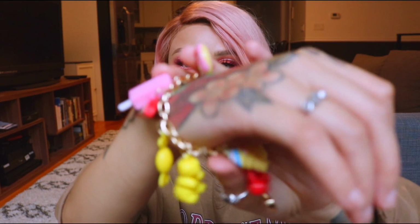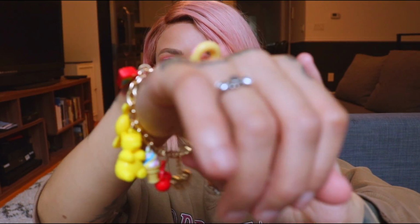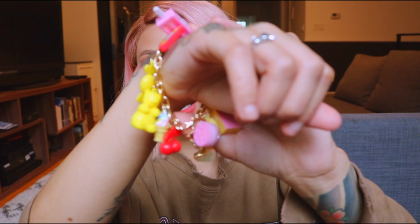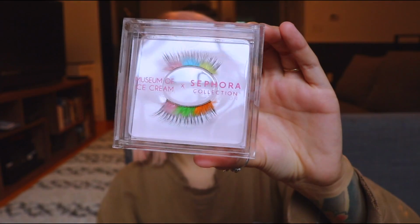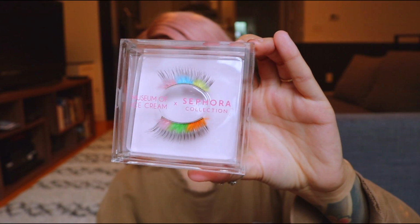So out of the entire collection, I only didn't use 2 products. One of them is the Ice Cream Charm Bracelet. This has 10 charms and 3 of them have lip and cheek tints inside the charms, which I just think is the absolute cutest thing in the entire world. And then also these rainbow sherbet lashes. I didn't get the chance to use these, but they're probably the most creative false lashes I've ever seen.